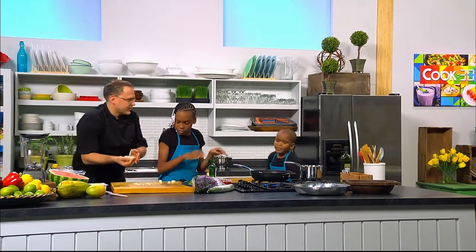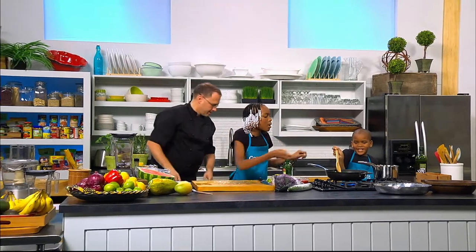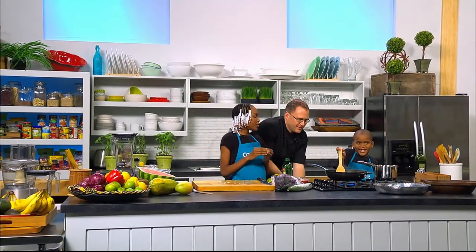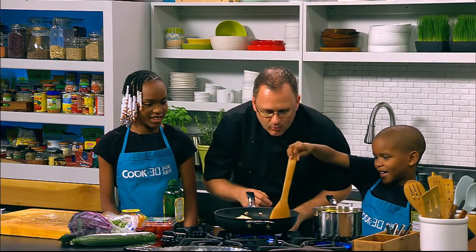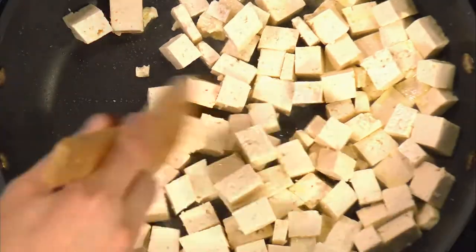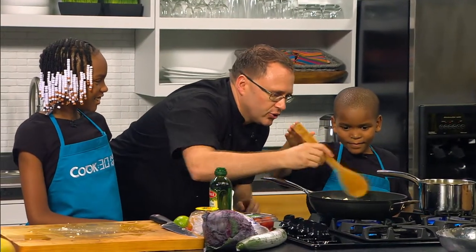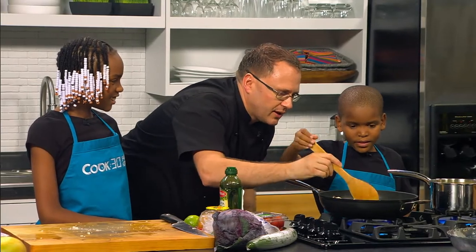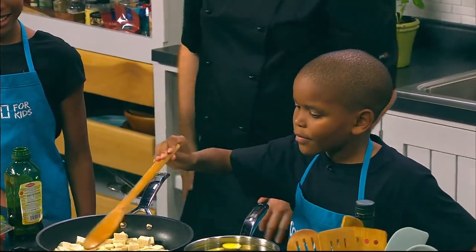It'll sizzle for a little bit to start with, but then it should calm down. This is how my mom gets the moisture out of tofu. Exactly. So that's going to reduce down and hopefully brown up. What do you think? So when you're stirring, you want to get in there and move everything around so it doesn't burn. And when you do it, be really gentle, because if you get too aggressive with it, it'll start breaking down. We want it to keep that cube shape. So just a very gentle stir with it there.